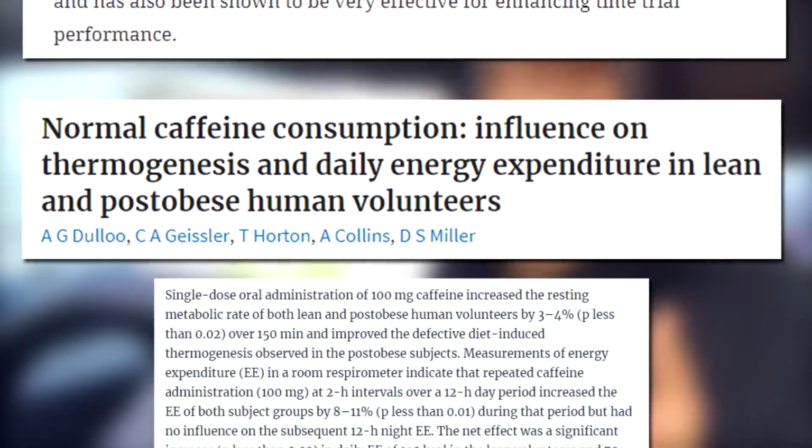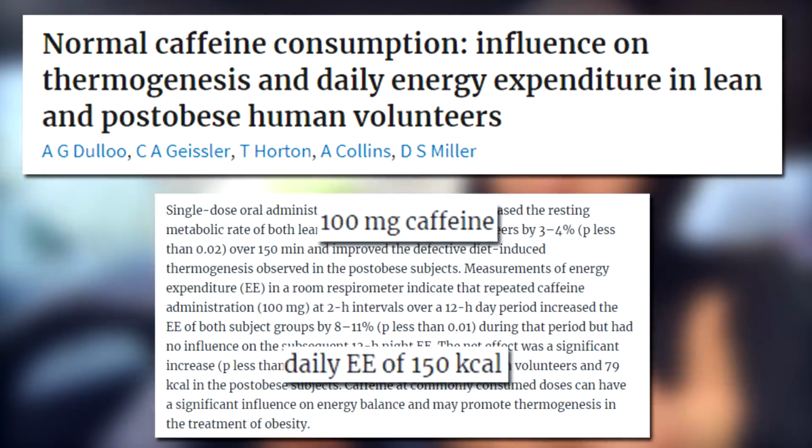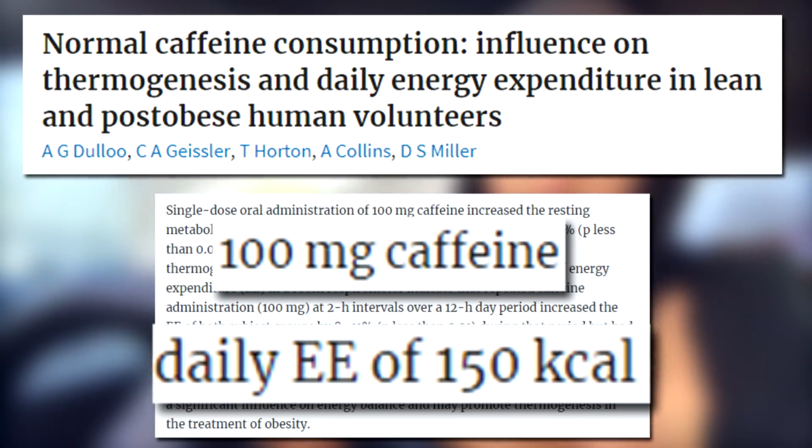With one study even by Dulloo et al. 1989 showing that an additional 100 milligrams of caffeine resulted in a daily increase in total daily energy expenditure by 80 to 150 calories. And I know it's only 80 to 150 calories, but it will all add up over time. So caffeine is definitely something worth considering. So that is caffeine, banged out the way.